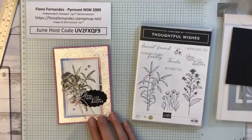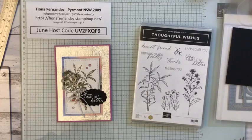What colour did you choose? You've chosen a base card colour or not?